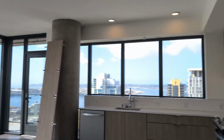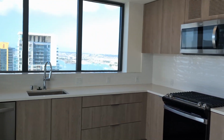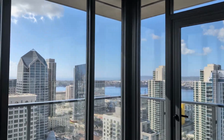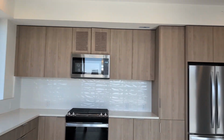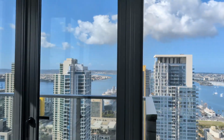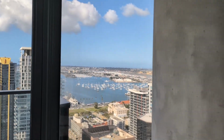So I actually think that this is my favorite floor plan, and you'll see why in just a second, because when you're washing your hands casually in the kitchen, you can just look into the harbor and see the most beautiful view of the harbor, of the airport, of all of the airplanes landing and taking off. I don't think that I've seen any other view like this in all of downtown so far. Yeah, I agree. It's amazing.